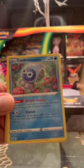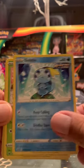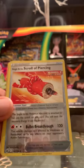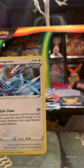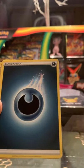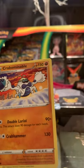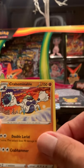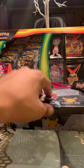Okay, Farfetch'd, Castform, Larvesta, Sobble, Ledyba, Scroll Piercing. Oh, what is that mess? Come on, man. Zangoose. Energy. Flannery. Rugged Helmet. And Rugged Helmet. Rugged Helmet. And Carbominable. Carbominable. That word. Man.